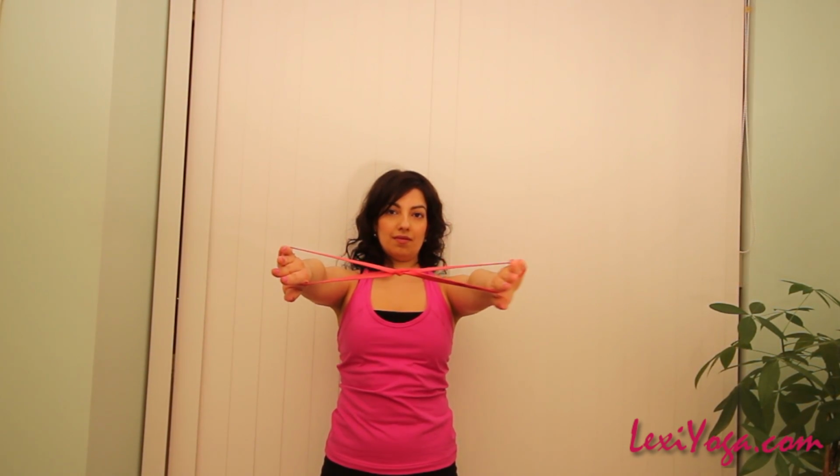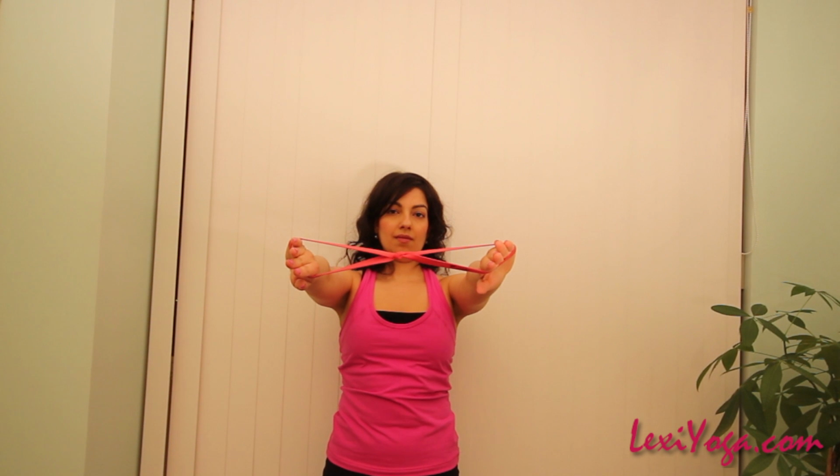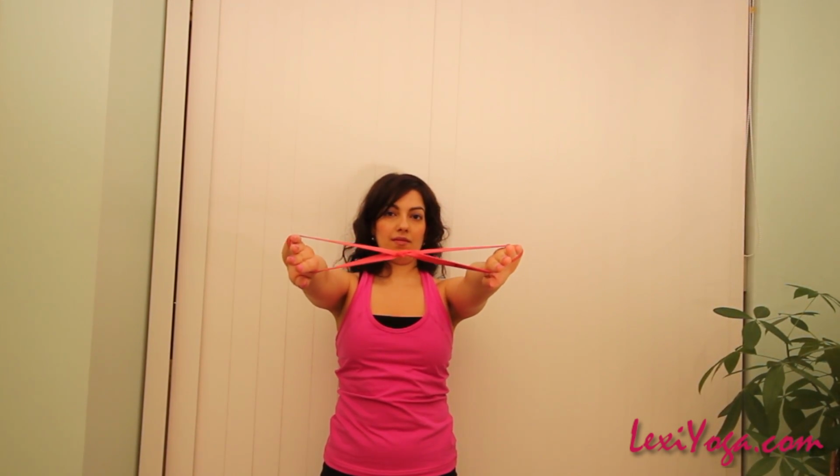Stand on your mat in mountain pose. Hold a strap with both hands, shoulder width apart or wider. Adjust the distance between your hands to see what feels best for you on a given day. Raise your arms above your head.